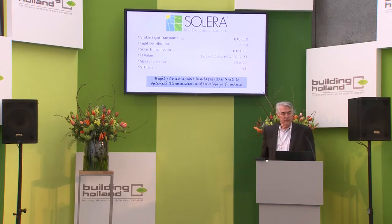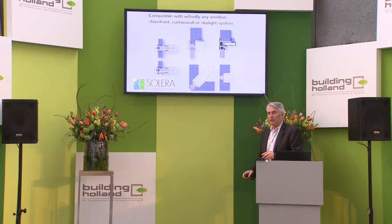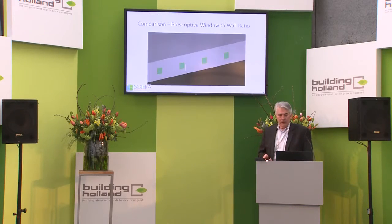Sizes are 1.5 and 2 by 3.7 meters. And also the thicker units have a very interesting STC capability of 54, which is very unusual in any building envelope material. That's being driven predominantly by the aerogel. The aerogel is very good at sound absorption. And again, it fits right into any standard framing system, be it storefront, window wall, curtain wall, all of the above. And so it's simple to use in structural glazing as well as in captured glazing.